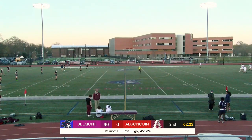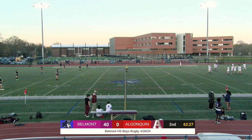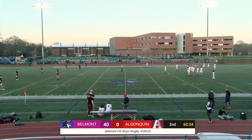This has been a beautiful night, too. Gorgeous. Yeah. Gorgeous night for rugby. Perfect temperature for those on the field. Yeah, absolutely. A little chilly for us, but no problem.